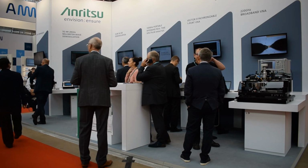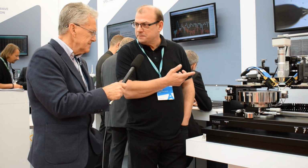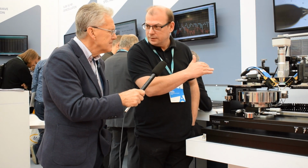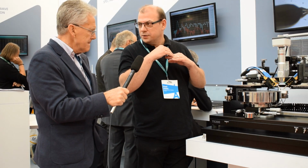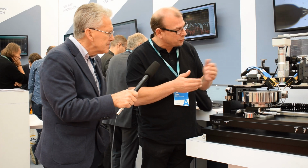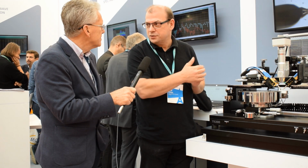Clearly got a demonstration here. Can you just talk us through what you've been showing visitors to the show? So basically this is an MPI probe station, and here we have a direct connect. So the advantage of these miniaturized modules is that we can go directly onto the wafer bed with these probes, so that we minimize the loss that you would have via some coaxial interface from the probe tip down to the wafer bed. And we've stayed on the new MPI probe station here with some specific patterns that are designed for our Anritsu modules.